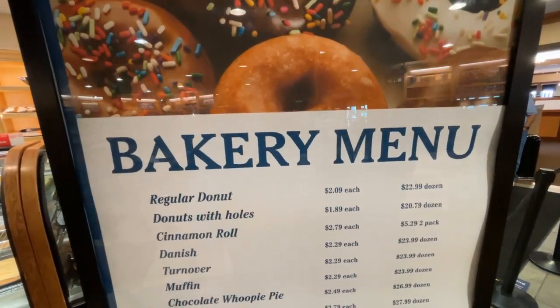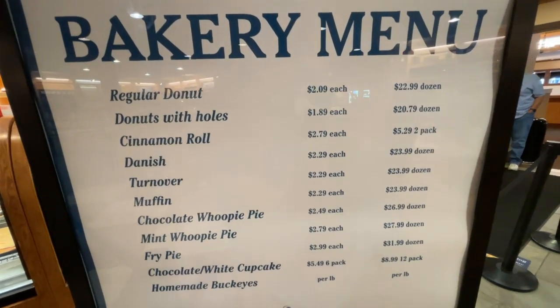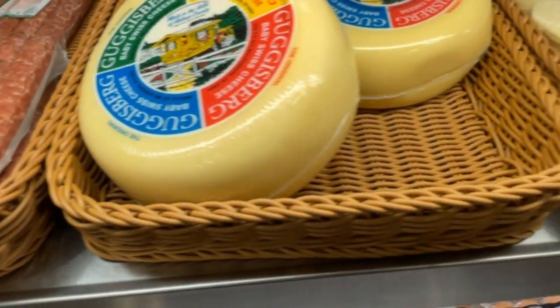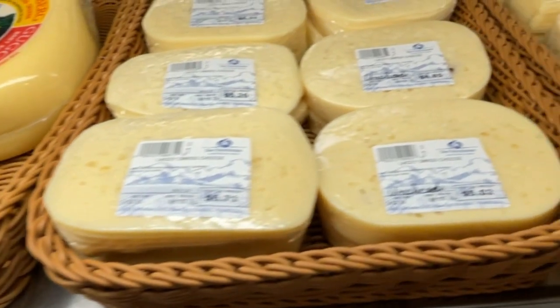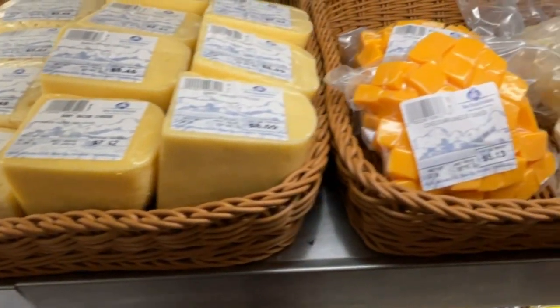Here are the prices on those donuts as well as pies. Here's some Amish cheeses that they have available. Lacy Swiss cheese.